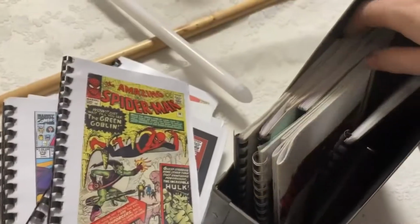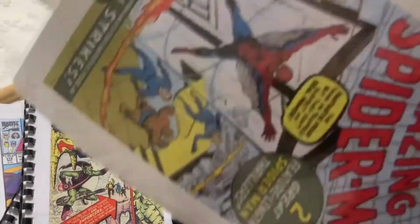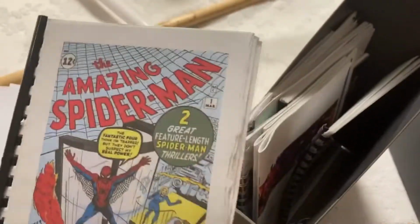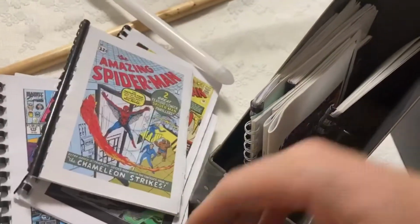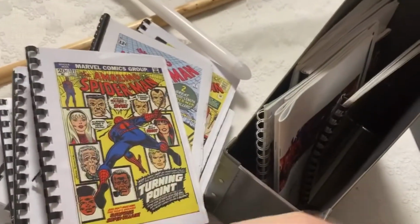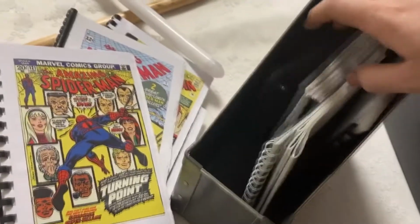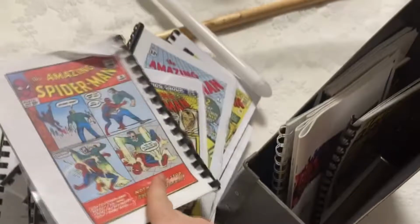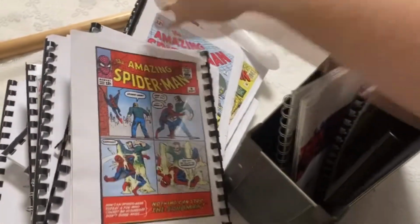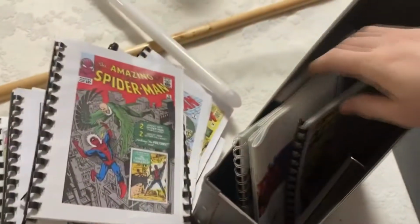More Amazing Spider-Man. This was, I think, the first appearance of Green Goblin. More Amazing Spider-Man. This is where he kind of stumbled upon the Fantastic Four. He was just teaming up with them. Amazing Spider-Man 121. This is the death of Gwen Stacy, I believe. So it's a pretty iconic part. Amazing Spider-Man 4. Whoa, my page is kind of destroyed here. Amazing Spider-Man 2. Pretty dope.